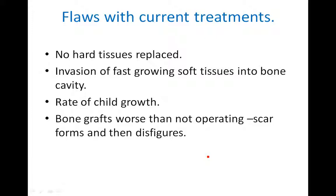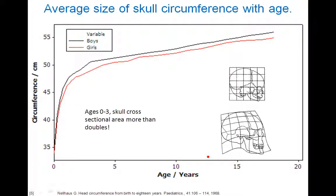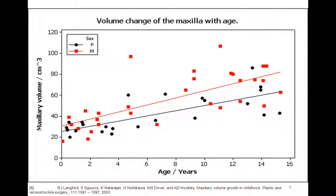Why aren't bone grafts used? Where they have been tried, it's been found that the outcome is worse than not operating at all. This is perhaps due to scar formation and then contraction, which leads to great facial disfigurement. Just to show you how fast a child grows, between the ages of 0 and 5, the rate of growth is exponential. Particularly in the maxilla itself, this more than doubles in volume from the ages of 0 up to 6. So anything that we put in here must be able to cope with this distension.